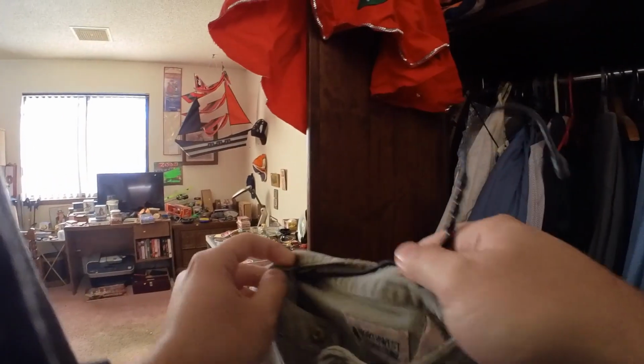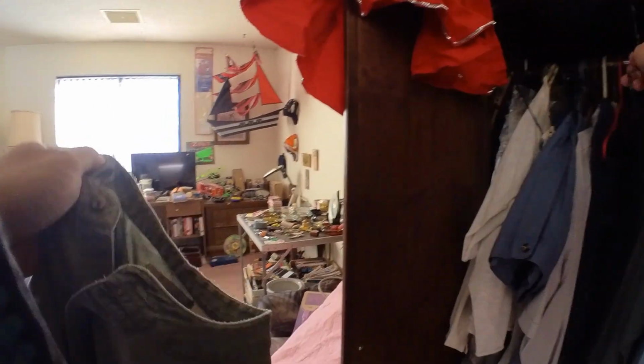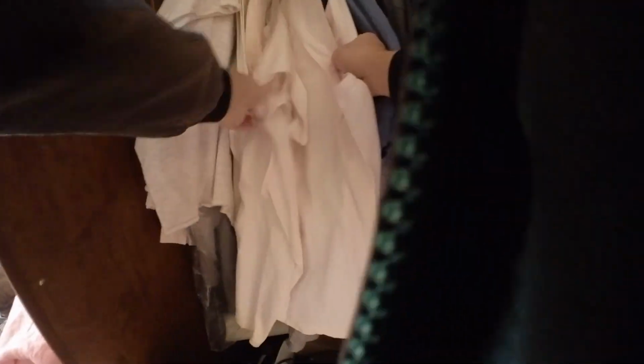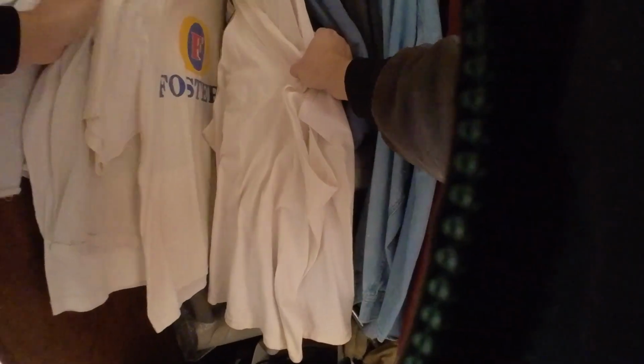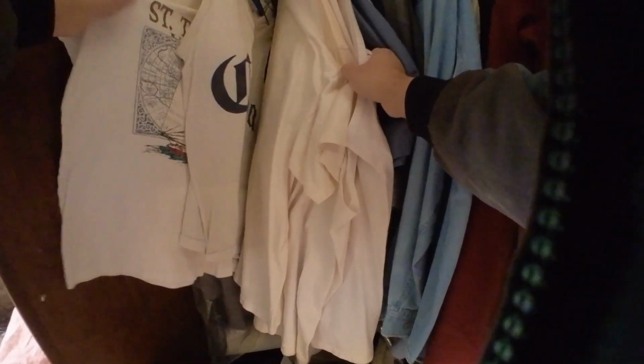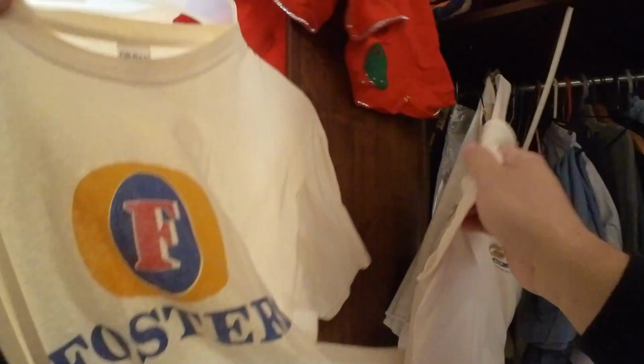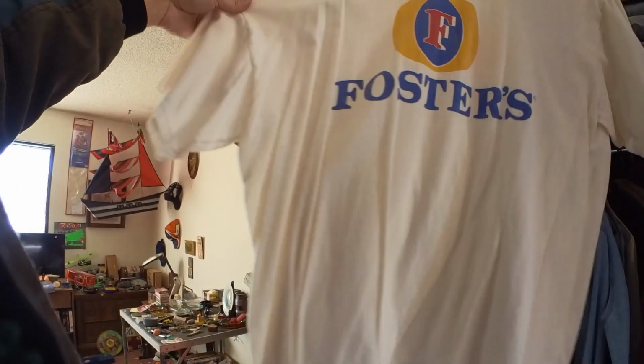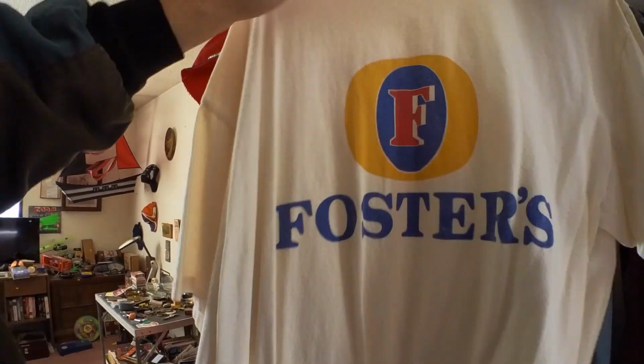So I got this shirt, and it's interesting. I don't know what era this is from, but these collars are so unique. It's like a very thin single button collar. So I ended up getting that shirt, and then here I find some single stitch. One of them's a Foster's shirt, and also a Corona tank top and some other alcohol shirt. Wish these shirts weren't all alcohol based, but this guy loves cigarettes and alcohol, so I guess he lived a long life if this is the end of it.